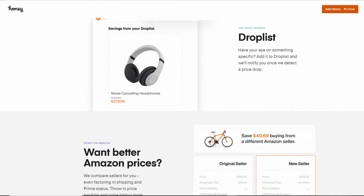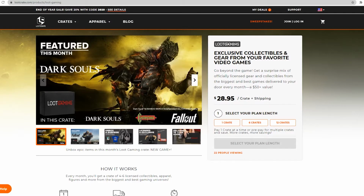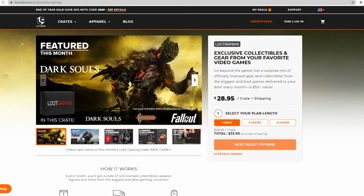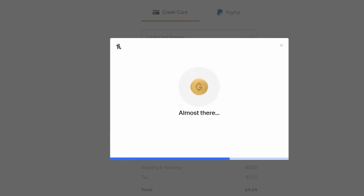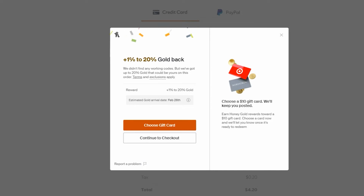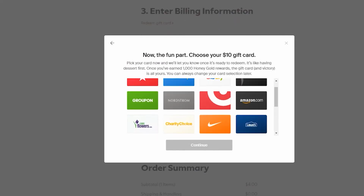So overall, Honey, it's pretty alright. It doesn't work for every website, but it does for most. I did find it pretty cool how it basically saved me on shipping with Loot Crate, but don't expect anything major with it. I guess it's pretty cool how if you use it enough, you can just get $10 from anywhere you choose. But overall, why not get it? It doesn't cost anything, it's fast, it's not that hard to use, so you might as well get it just to save a little bit of money. Even if it's not that much.